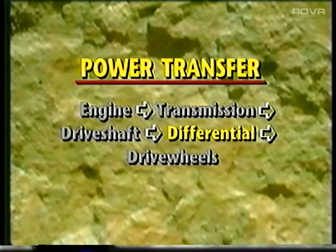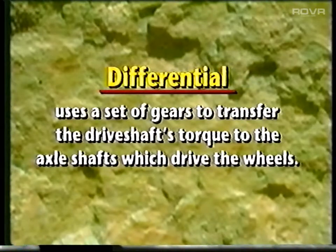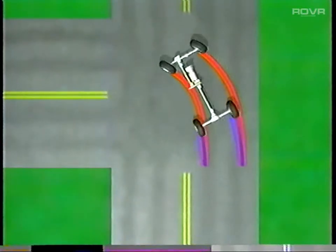Ford rear-wheel drive trucks use a differential in the rear axle to transmit power from the drive shaft to the rear wheels. It uses a set of gears to transfer the drive shaft's torque to the axle shafts, which drive the wheels. The differential also aids in cornering. It actually allows the wheels to turn at different speeds when traveling around corners to avoid that hopping effect.